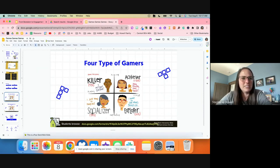You have the socializer. This student is just there to hang out. They just want to work in a collaborative group and talk with other students in that group. And then you have the explorer. This student just wants to click all the buttons. They want to explore what's going on in the game. So having the 4 different types of gamers actually can help them be engaged in their learning.